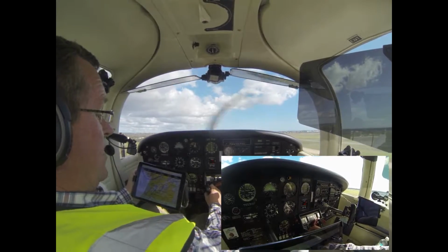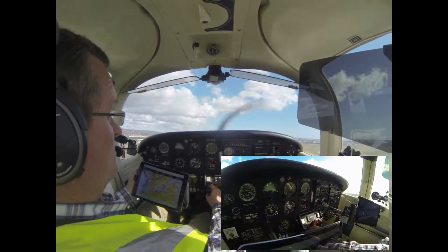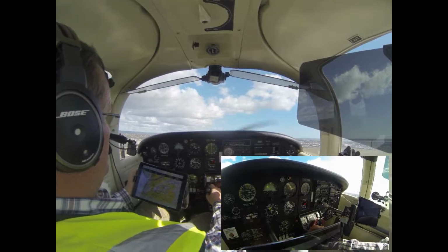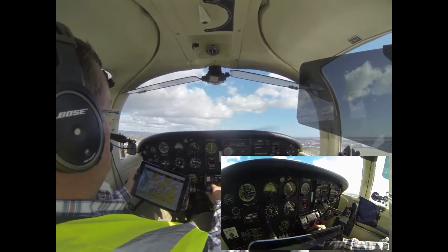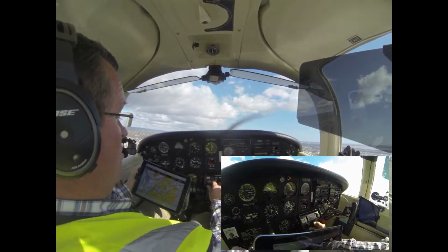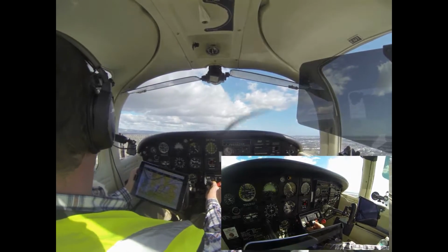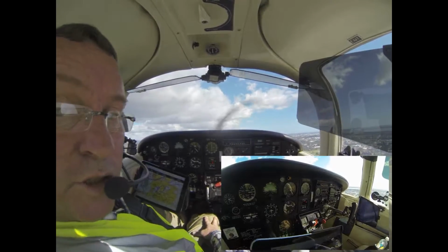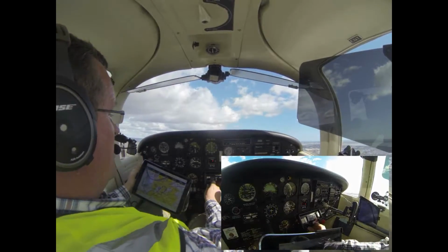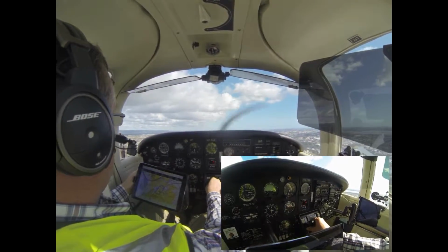Just backing off on the power there. Managing that oil pressure. 70 knots. 2-1. Good with the oil pressure. I'll go to full power. Good. Don't grab too much. Keep it clean. Okay. Turning left.